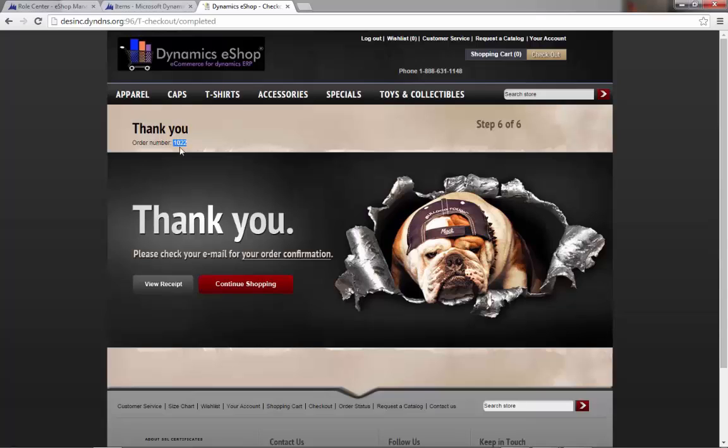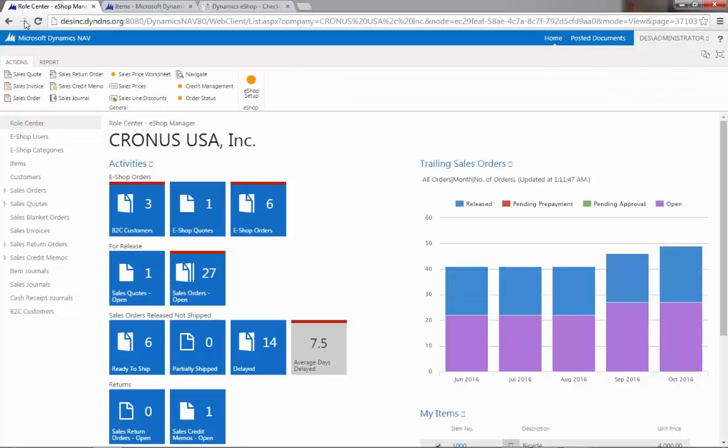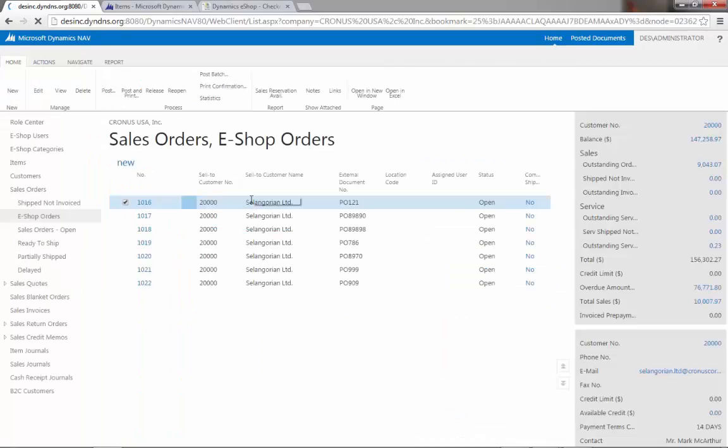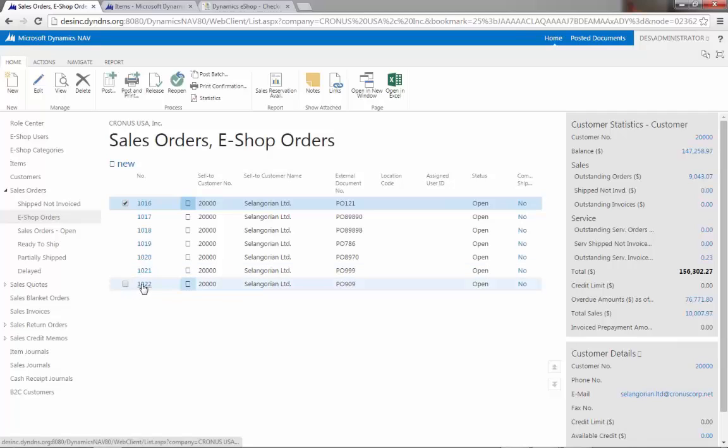Here we can see the sales order number that is assigned directly from NAV, 1022. So let's go back to NAV and take a look at our newly created order. First, we'll refresh the Role Center to see how the eShop queue increments. It was 6 before, so it's been incremented to 7. So now we'll go into the queue. We'll take a look at sales order 1022.